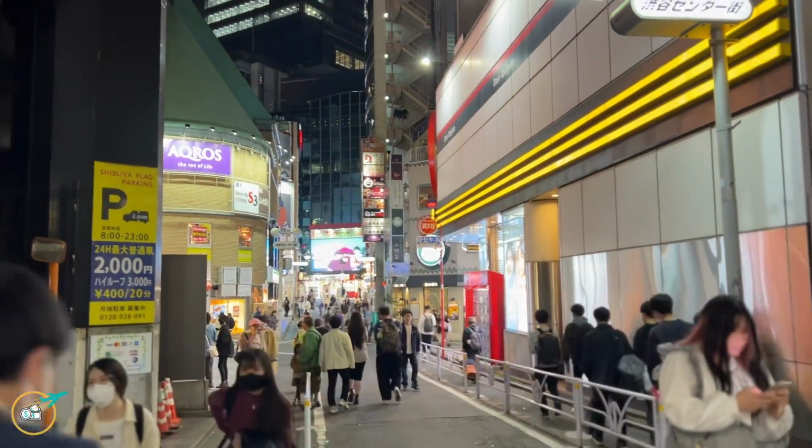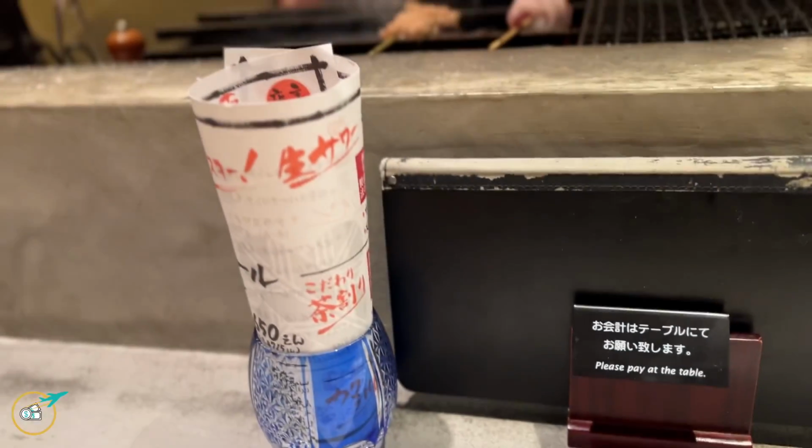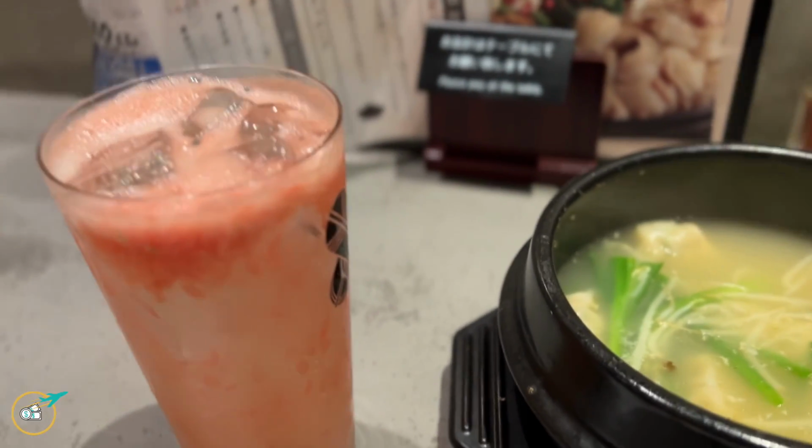At the time I left the restaurant, it was dark, so I was exploring Shibuya, and then for some reason, I'm not getting food, so I'm at another restaurant. Check it out. Yes, you heard right. I'm at another restaurant. After I left the other place, I walked around Shibuya for like an hour, and I was like, I'm still a little bit hungry. So I got me some more food.